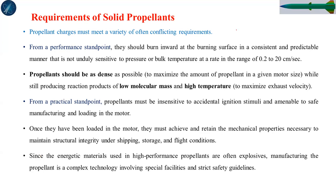Burn rate, the propellant burn rate B, is equal to A times R to the power of N. This type of equation is used, and we'll see this thing later.